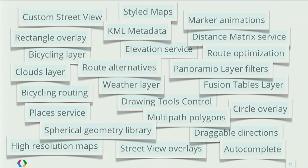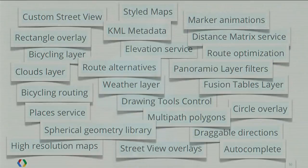Now, we reached a significant milestone earlier this year when we moved the last of the V2 features that we want to bring into V3 over, which means that if you're continuing to maintain or develop a V2 application, now really is the time to go and make the migration, especially as the end of the V2 deprecation period is now less than a year away.